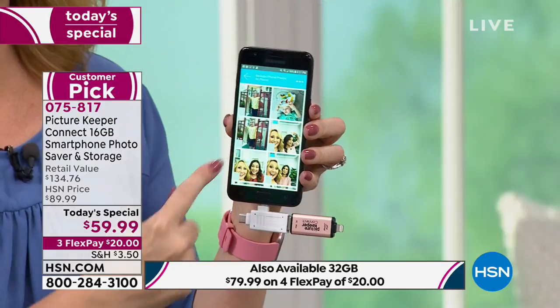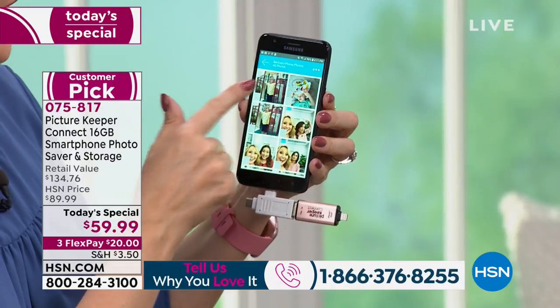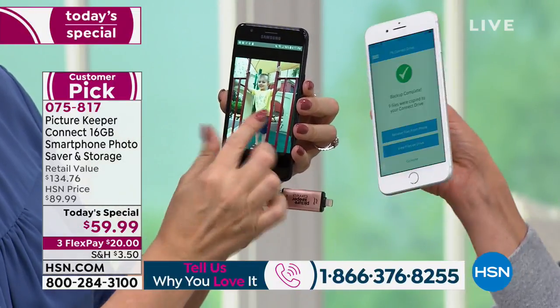So look at this. All of the pictures from my iPhone are right here. So all of those photographs that I just got off of the iPhone are now right here on my Android. They were on this phone.